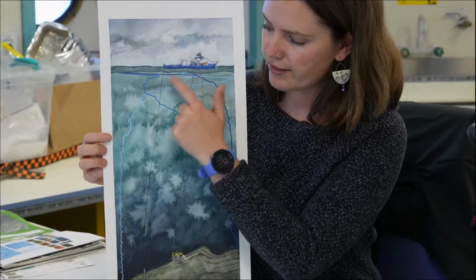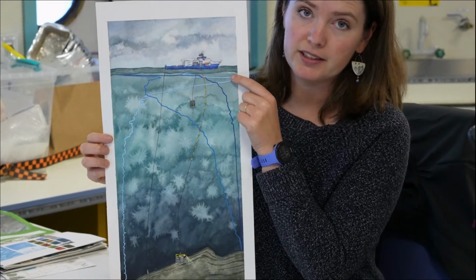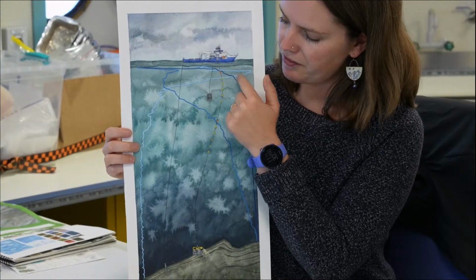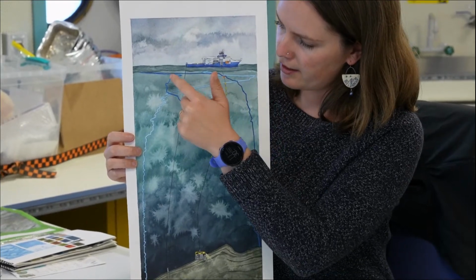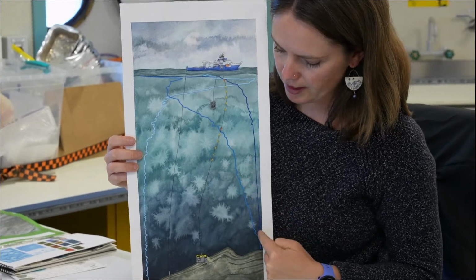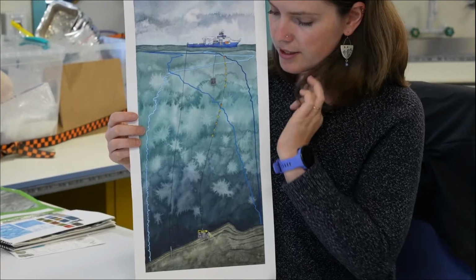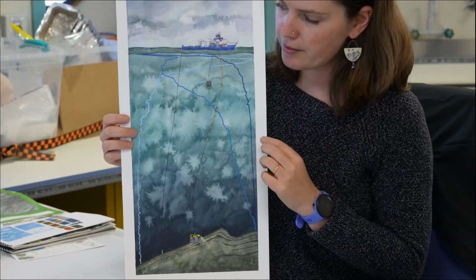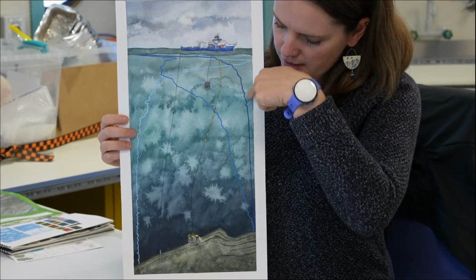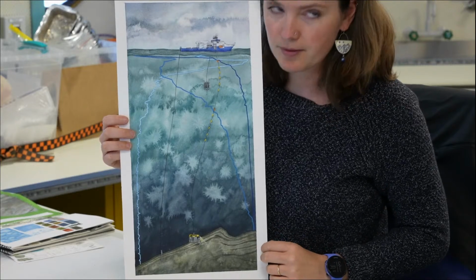The light blue line here has this big spike, and then it rapidly decreases. That's showing fluorescence in the water column, and the spike shows where there's a lot of phytoplankton, which are a type of algae that live near the surface. The medium blue line is temperature, and interestingly here it increases just a little bit with depth. And the dark blue line is showing the salinity, which also increases with depth.